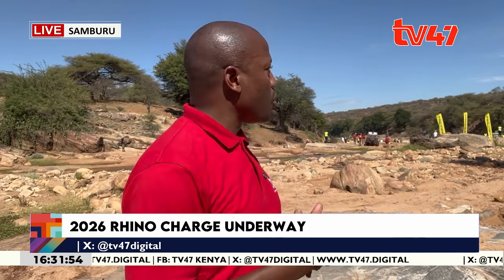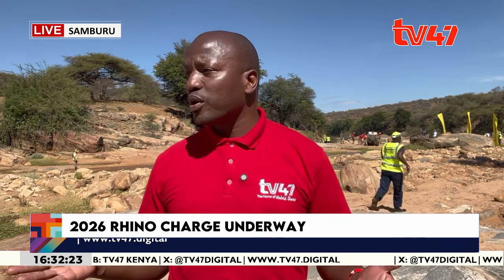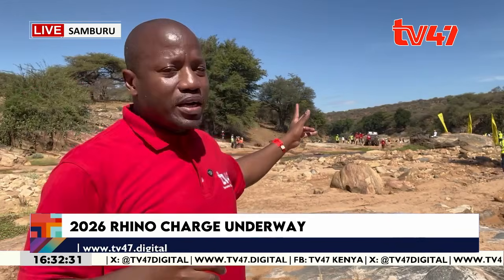And this Gauntlet, with all these checkpoints, offers fans, spectators, and enthusiasts an opportunity to see all the 65 vehicles participating in the Rhino Charge, a chance to see them from one checkpoint to the next. And in this specific area, I'm standing actually in the middle of a river. This time round, there is not much water. I think it's just during the dry season, and that's why you can see we just have a small stream of water that is crossing from this side going downward.